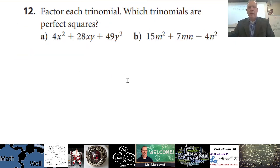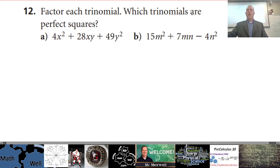All right, number 12, factor each trinomial. Which trinomials are perfect squares? Okay, so again, perfect squares have the same binomial multiplied by itself. So let's just see here. I'm looking at these. Those are perfect squares, so that could be a possibility, right?